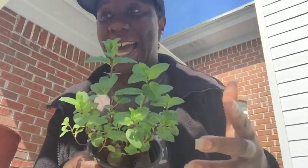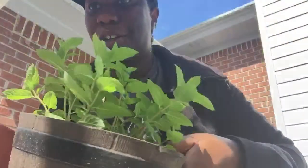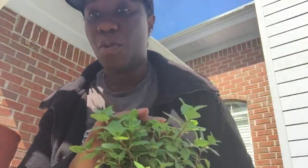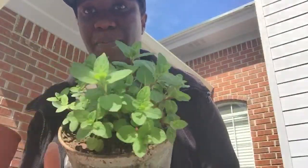But what I've been out here doing when I can is potting them up into the Dollar Tree containers. And look how big and beautiful they're growing. But that's what I'm saying. And a lot of these I'm just going to give away. I don't know why I like to give away plants, because I just want everybody to grow. Now these pots, I found at a bulk sale.